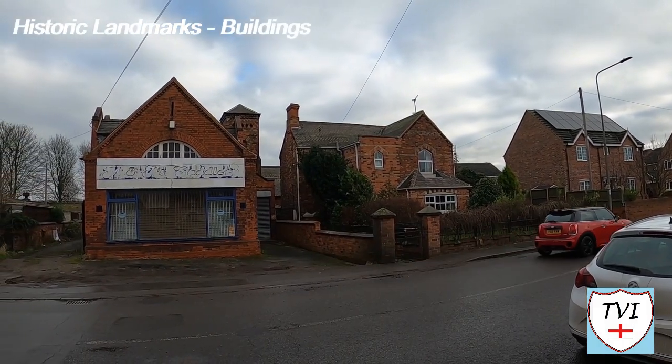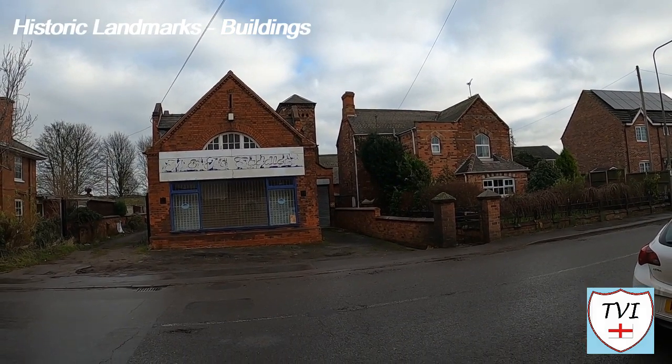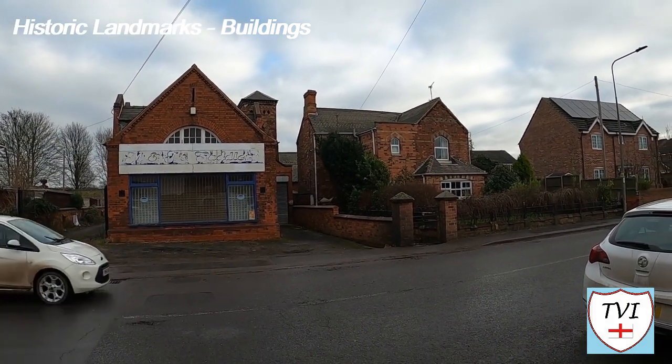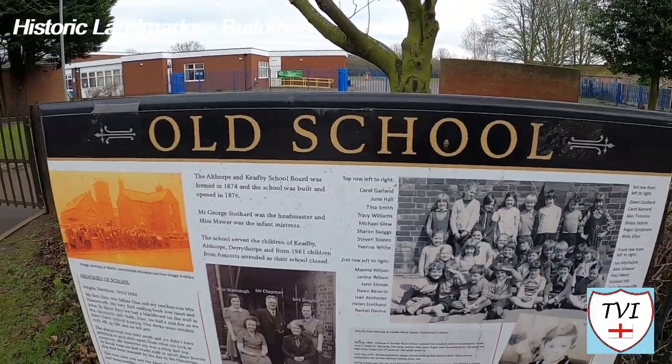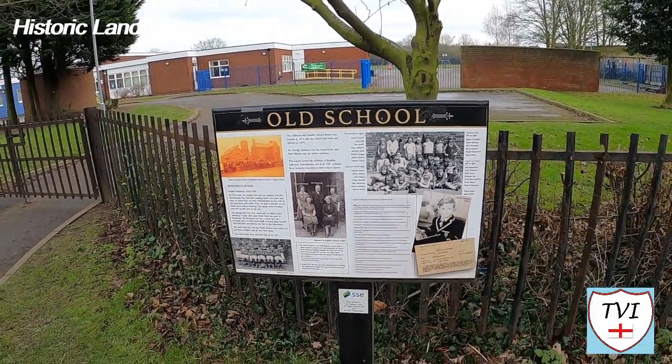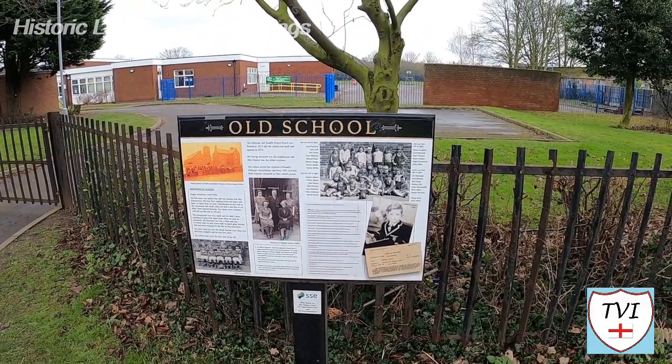The old school is perhaps one of the most striking old buildings in the village. You won't find much online about this, but that doesn't matter, because outside the current school is an information board. The old school served the children of the area, including those from Amcotts, until it closed in 1961.